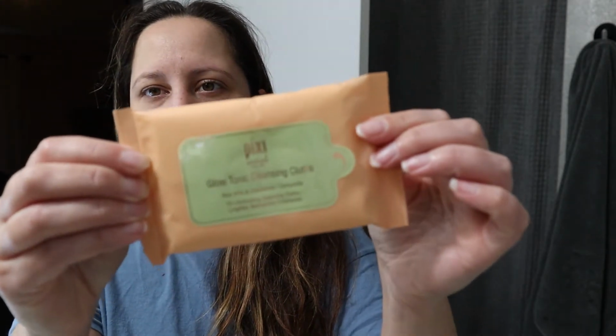And then the last thing that comes in this little pouch is the Glow Tonic Cleansing Cloths. And this one, it says cleanse, exfoliate, and hydrate in one easy step. These deluxe cleansing cloths sweep away dirt, oil, and makeup, leaving behind a rejuvenated complexion. So it's a makeup wipe, pretty much. You get like a little package of them. So I'm going to use this first and wipe off any residual makeup that I've had on my face from yesterday.